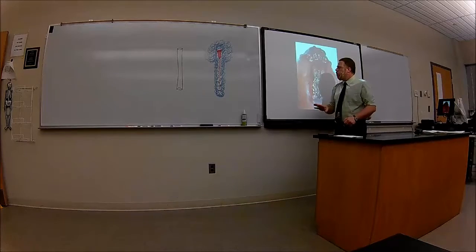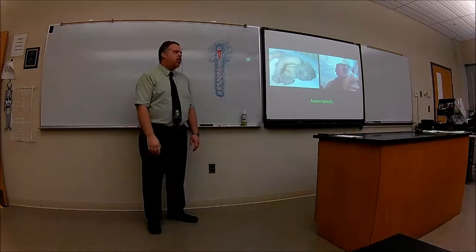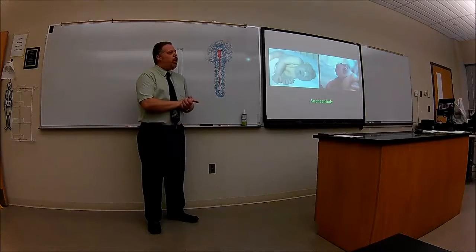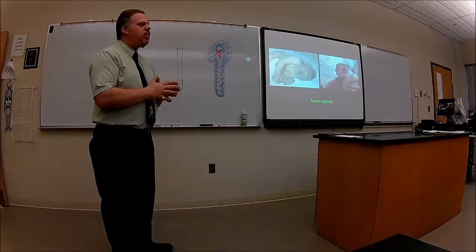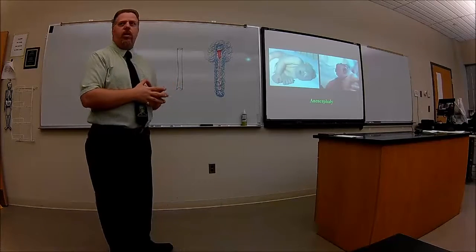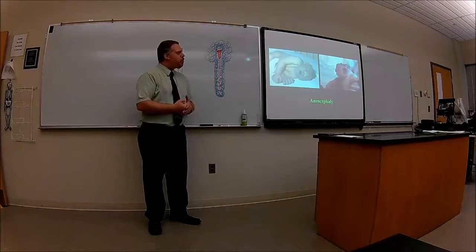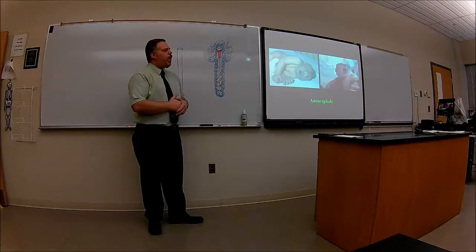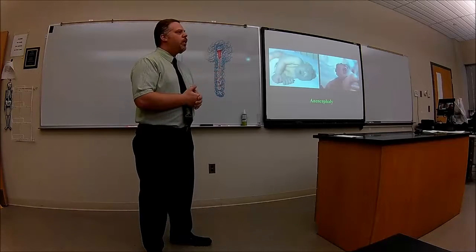Okay? Now, I've delivered probably about 8 of these babies. We usually pick them up at 18 weeks when they first get an ultrasound. At 18 to 20 weeks or so, we might see it there, because there are no signs about it until we do an ultrasound. And these are not viable. As you can see, the brain is not formed.